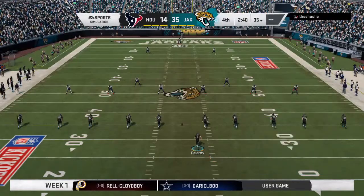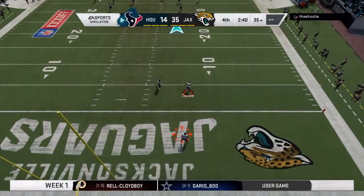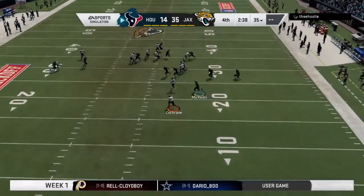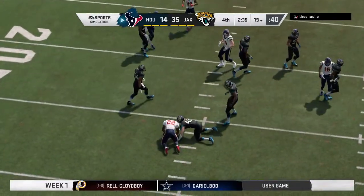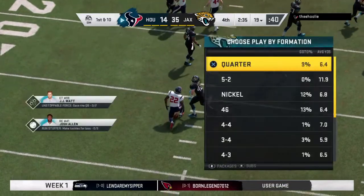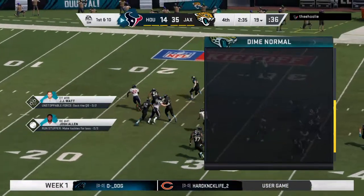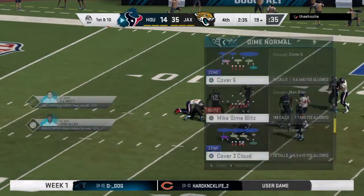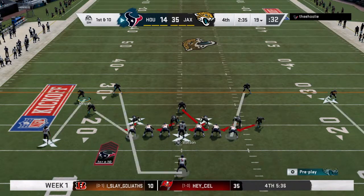The kickoff team on the field now as they will send this one away. That's fielded in the end zone. And he'll take it back to about the 19-yard line. The Texans offense ready to go here for their next drive.